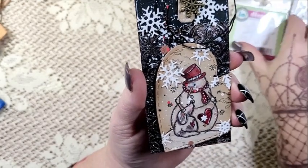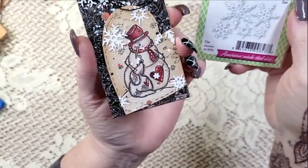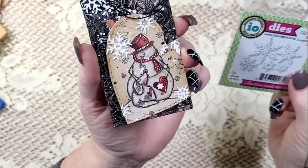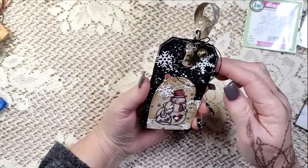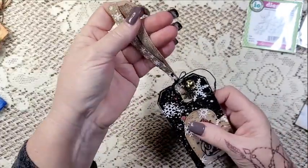Now these little snowflake dies are these. They're again from Impression Obsession. I don't know for a fact that Anna White is the designer of these small snowflakes or not, but I think they're adorable, and I love the way they look on here. Now this ribbon is just from my stash.